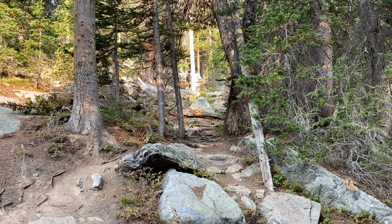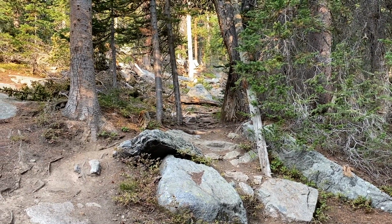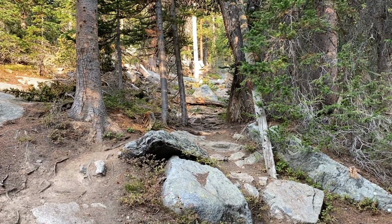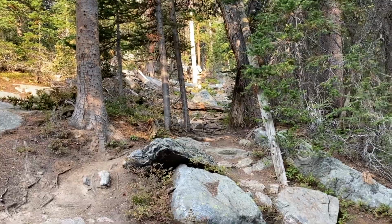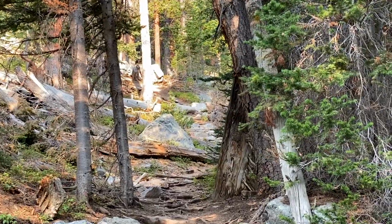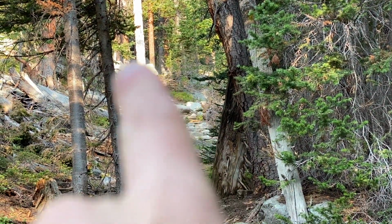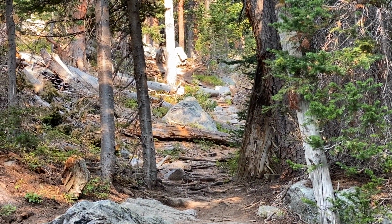It's wonderful. We just parted ways with the path to Sky Pond, and we're now on the path strictly to Andrews Glacier. I think this is where we're going to see the majority of our elevation gain. I'm out of breath, but that's the trail. It goes straight up. So it should be a good challenge.